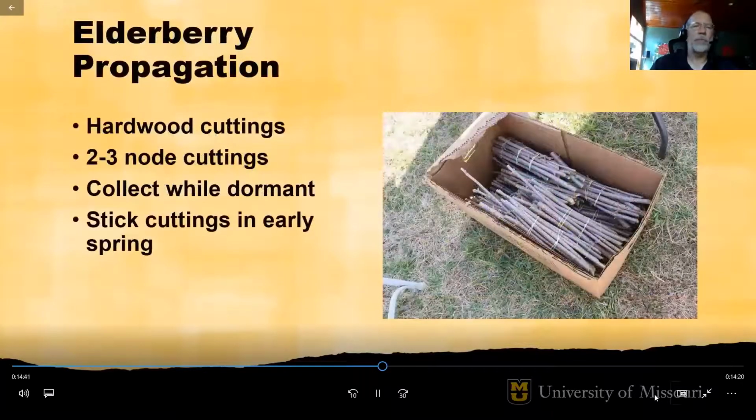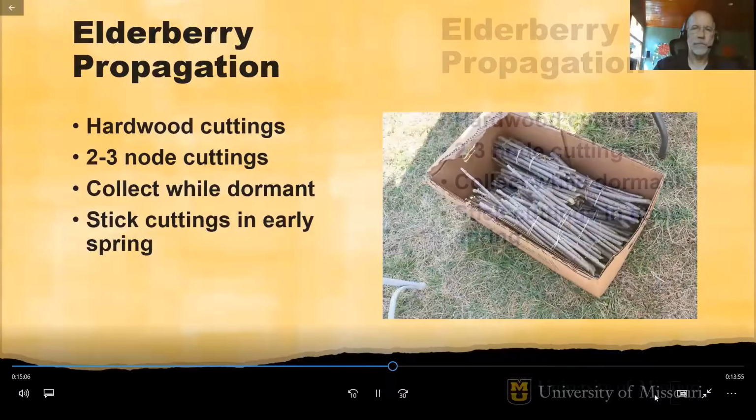Elderberries are commonly propagated from hardwood cuttings. These cuttings typically are 2 to 3 nodes in length. They're collected while the plants are dormant, generally in January or early February, and then the cuttings are stuck in early spring. They may be stuck into pots or they may be stuck directly into the soil. The next slide and video will illustrate the collection of dormant hardwood cuttings.